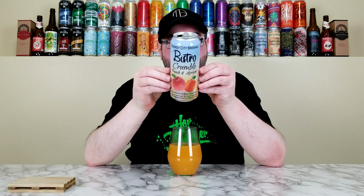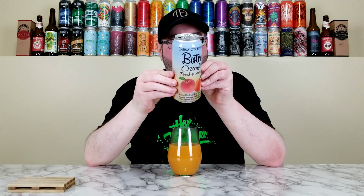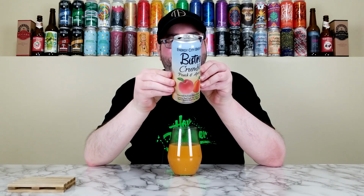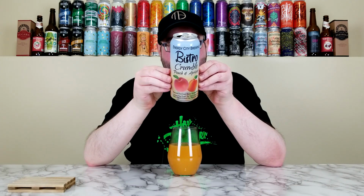I think they did a great job with this one. So I'm going to lock in a rating here. I'm going to give Bistro Crumble, the peach and apricot variant from Energy City, we'll go high 4.5. I'm going to go 4.6. I think this is absolutely delicious. And keep in mind, I'm drinking this a year old. This is not fresh whatsoever. And I think that speaks volumes to how these hold up.